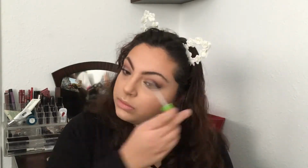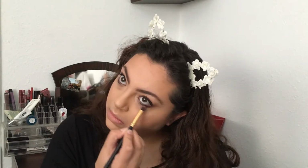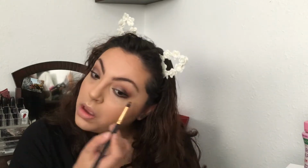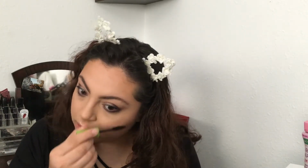Now I'm going to set my brows. This is the Maybelline Great Lash, but it's the clear one. I use it sometimes to set my brows. Now to finish up the eyes, I go back in with that definer brush and a pencil brush and just use basically the same shades I used on my upper lid. Now I'm going to put mascara on my bottom lashes, and sometimes I will go ahead and put another coat on my upper lashes as well, but not today.